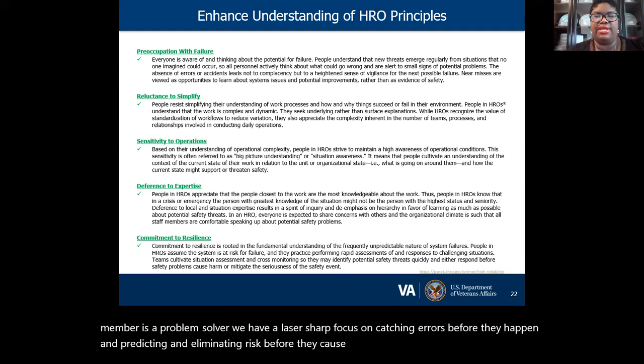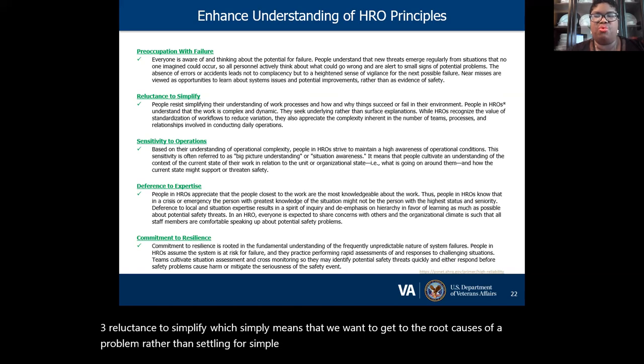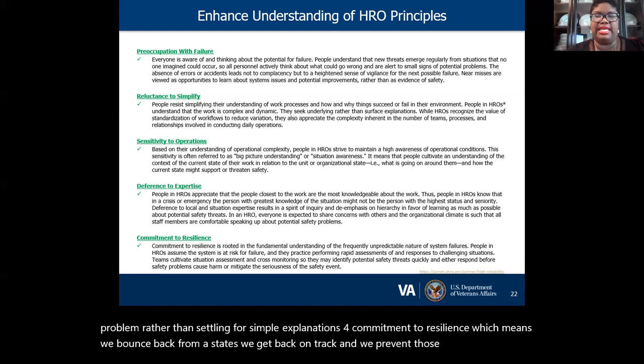Number 3, reluctance to simplify, which simply means that we want to get to the root causes of a problem rather than settling for simple explanations. Number 4, commitment to resilience, which means we bounce back from mistakes. We get back on track and we prevent those mistakes from happening again.